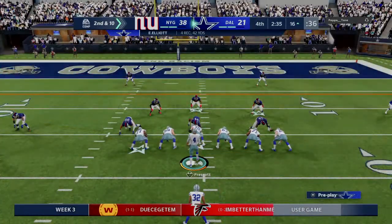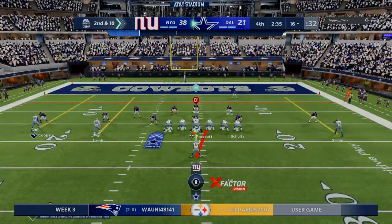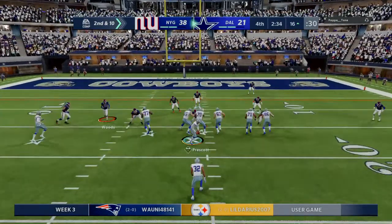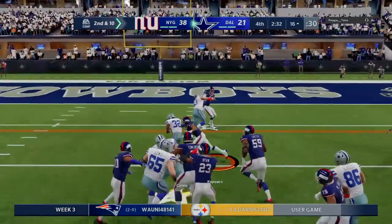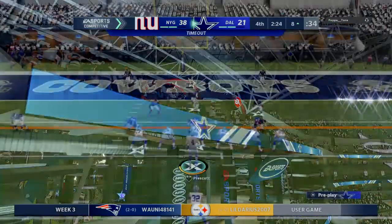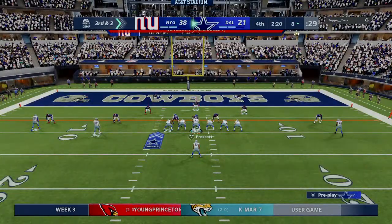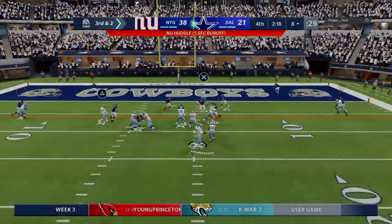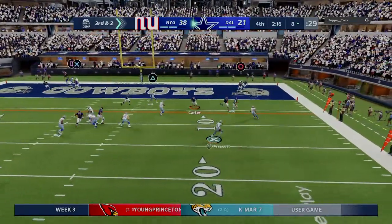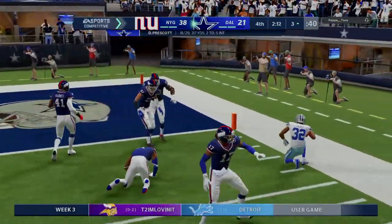So now 2nd and 10 after the incompletion on first down. They'll run here with Raymond Calais. He's down inside the 10 to the 8, and it comes on a gain of 8. The Cowboys on 3rd down. They've been very good, 5 for 7 thus far. This time they face a 3rd and 2, escaping the pressure right. This will be caught at about the 5.